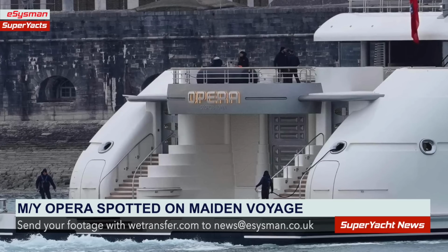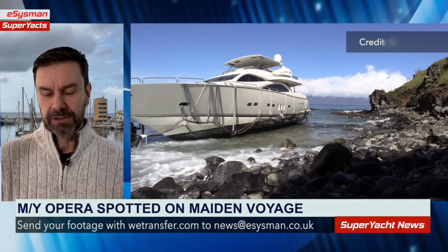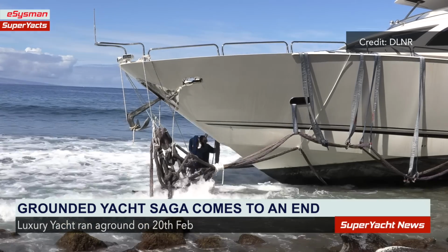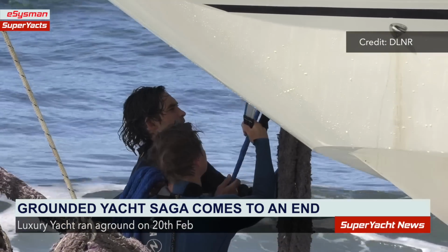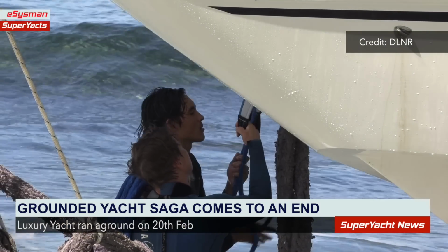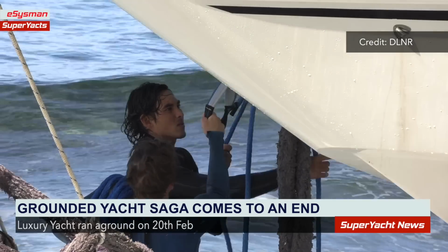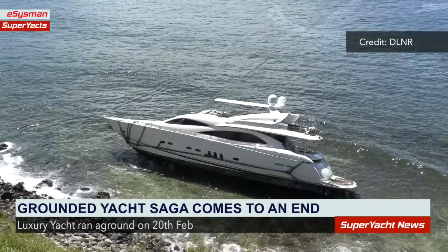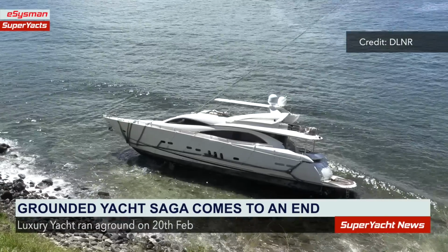All right, so we'll move on to the main story. And this is about the grounded yacht in Hawaii. So after 2 failed attempts and then bad weather with high seas, the yacht, which was moved 90 degrees in the second attempt, was back in her original position.